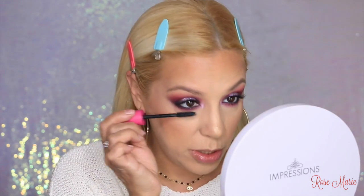I'm gonna go in with the CoverGirl mascara. I actually am running low. I have to go get another one. I'm gonna add some to the bottom of my lashes.